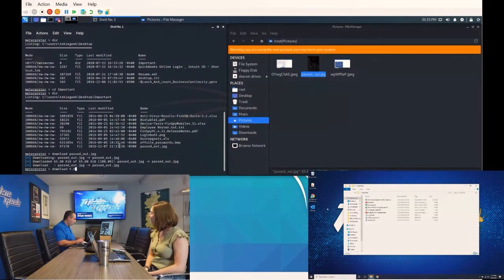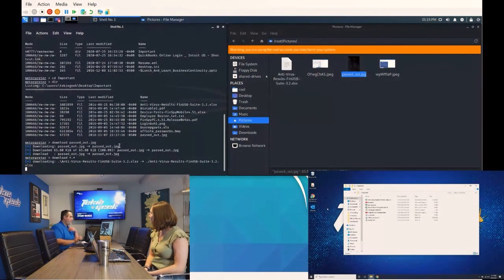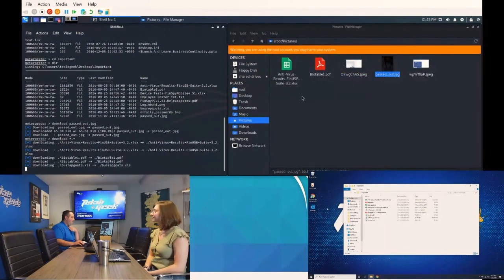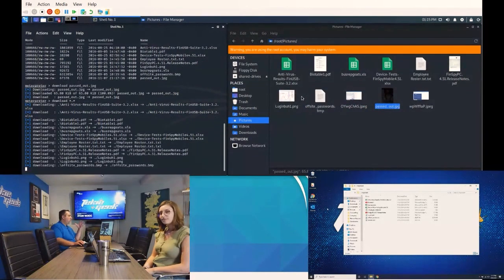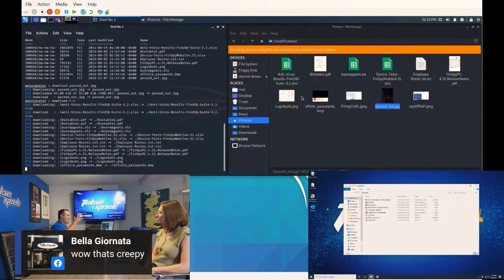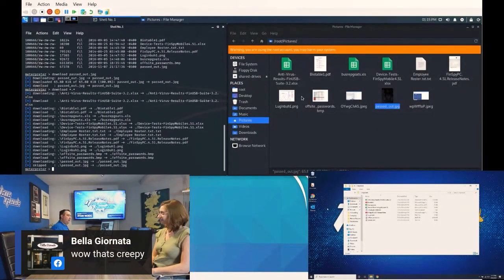I just do download star. And now you can see over here, every file on her computer is now in the process of downloading. Just as easy as it is for me to download files, I could also upload files. So I could upload a ransomware payload to her computer within a matter of seconds, execute that process, and encrypt every file on her computer.